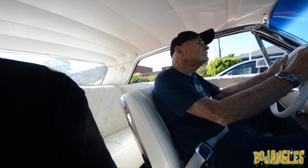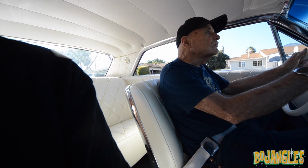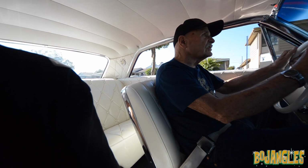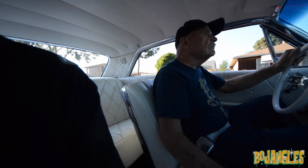This Gypsy Rose, was it rebuilt off of the first one after it got totaled, or is it a whole different body? Well, it's a whole different car. It has a whole different model year. The first one was 63. Okay. And the other one was 64.